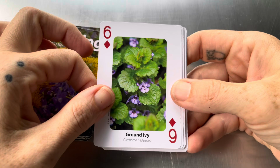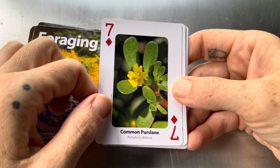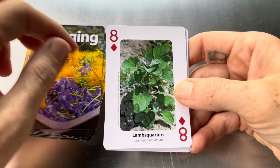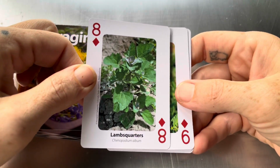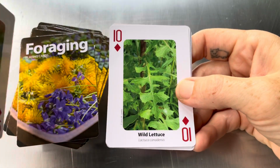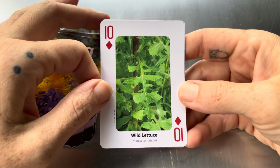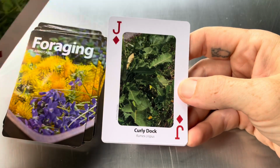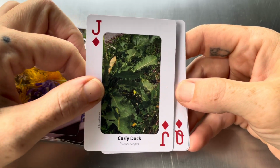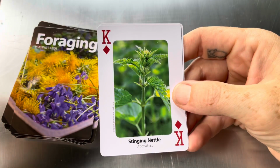Ground ivy actually has a lot more uses than you might think. Common purslane. I used to get this mixed up with St. John's wort, somehow. Lamb's quarters, not to be confused with lamb's ears. Red root pigweed. I did not know what this stuff was until I got this deck. Wild lettuce will get your dog zooted out of their mind. Curly dock. I've seen this in a few places. I don't believe that it is related to burdock. Don't hold me to that.